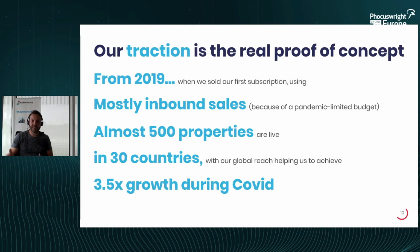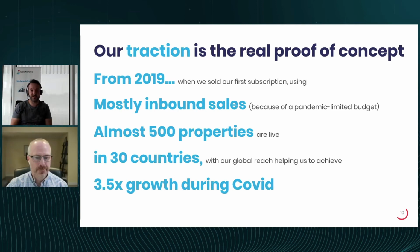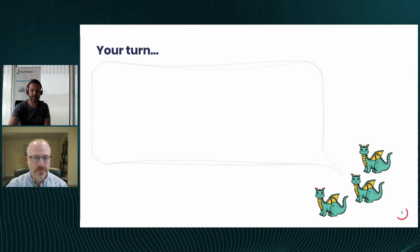We believe that the biggest proof of concept, though, is always traction. We sold to our first customer in 2019. Because of the Corona situation, we've had to rely almost completely on just inbound leads. In 2.5 years now, we're coming up to 500 properties in 30 countries, which already puts us somewhere close to the top 10 highest in the world for all revenue management systems. And more than that, we achieved it during such a tough time of Corona. In 2020, we increased our monthly recurring revenue by 3.5 times.